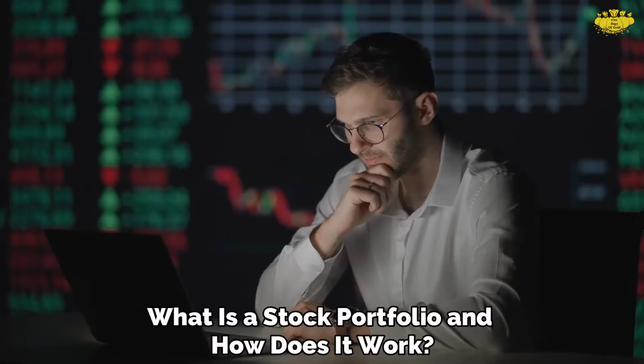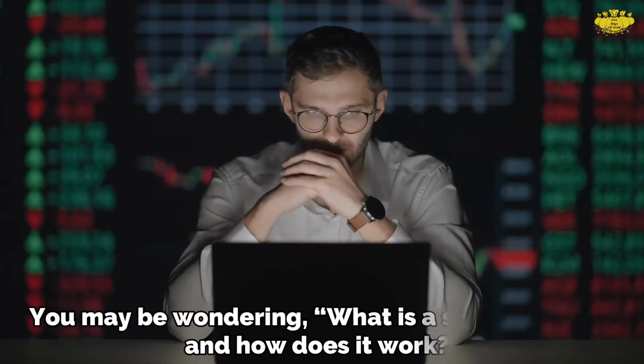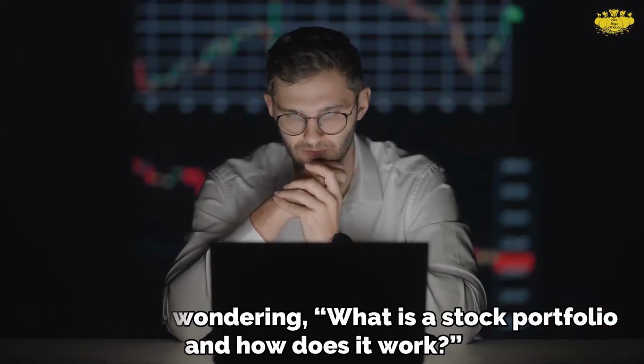What is a stock portfolio and how does it work? You may be wondering, what is a stock portfolio and how does it work?